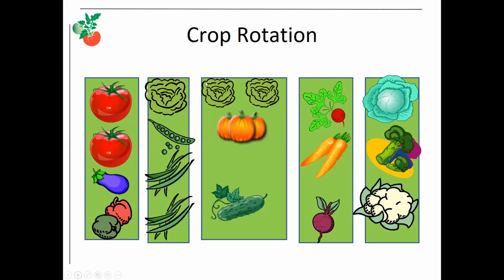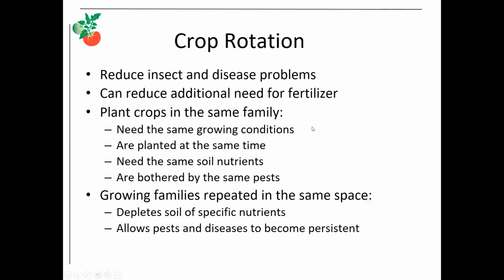I just wanted to mention a couple things about crop rotation. Again, if you're in a raised bed or a container situation, crop rotation isn't super important. If you're in an in-ground garden situation where you're going to be using the same plot year after year, you might want to consider grouping your vegetables by family. Then next year you could take where you had your tomatoes, or your solanaceous family, and put a different crop in that area. By doing crop rotation, it can help reduce insect and disease problems.